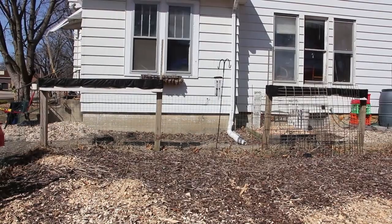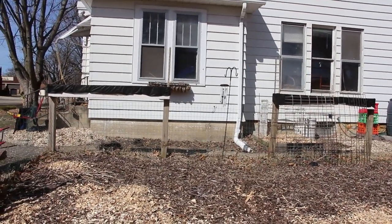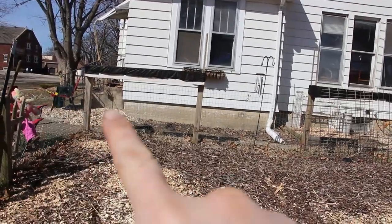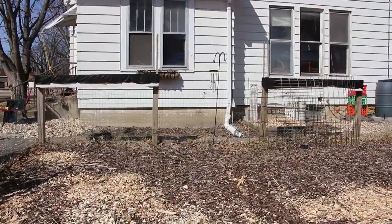And here are my finished elevated herb beds. I couldn't really find a good spot. Like I said, that corner over there just grows nothing. So I put up some elevated beds.